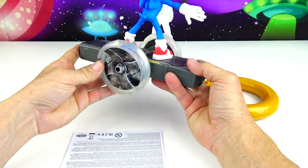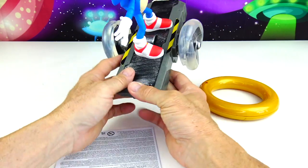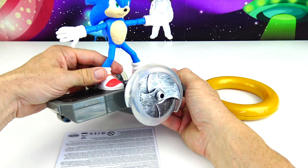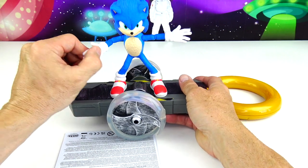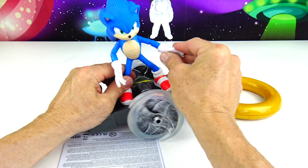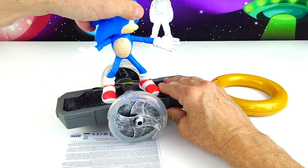All right, guys, here's the Speed RC out of the box. Check it out. These are the two wheels that light up on each side. It has some caution tape on there. I don't know if this removes from here. I think Sonic is permanently attached, but his arms will move, and you can position his elbows and arms in different positions. And I actually think his head will swivel too.